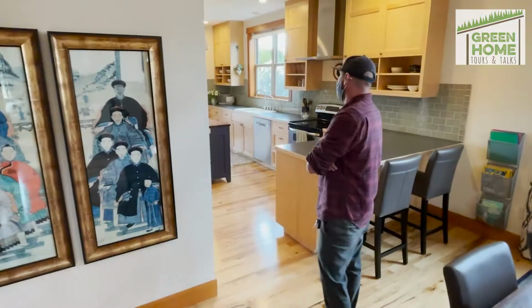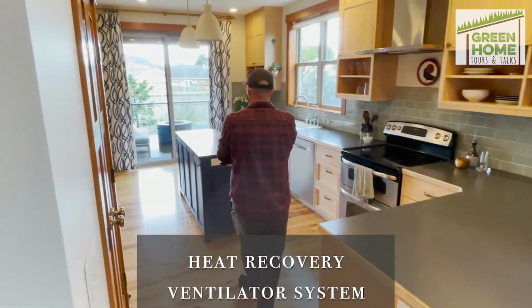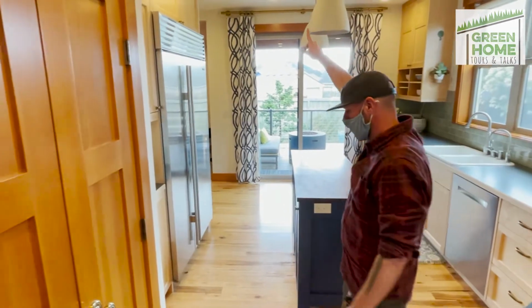So this house has an HRV system, which some of you are probably familiar with. It's a heat recovery ventilator. This is an exhaust port right here.